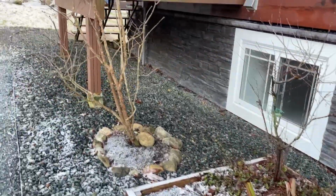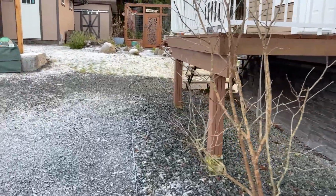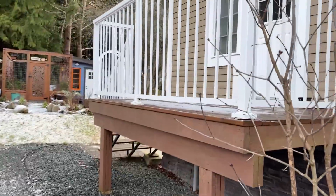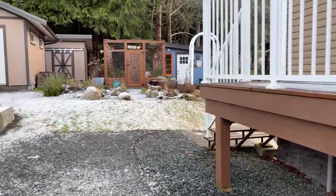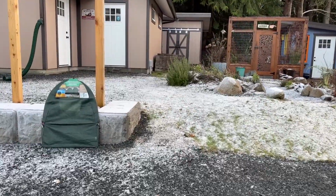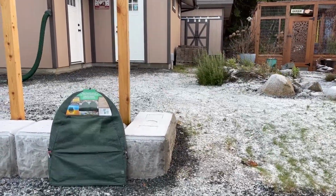So this is another area. And then on the front, there's the north-facing sun deck. This is the smaller sun deck, and then the main sun deck. So it's roughly 18 areas that I've got in the garden.